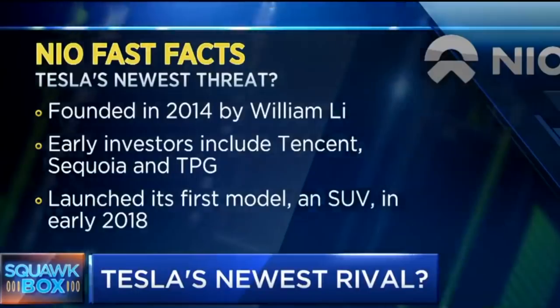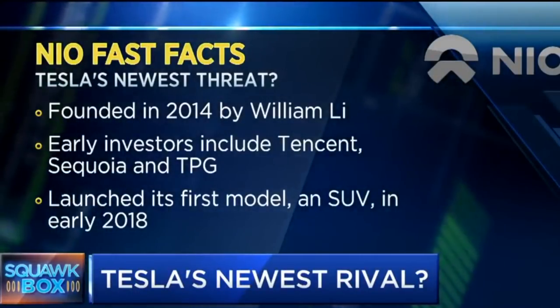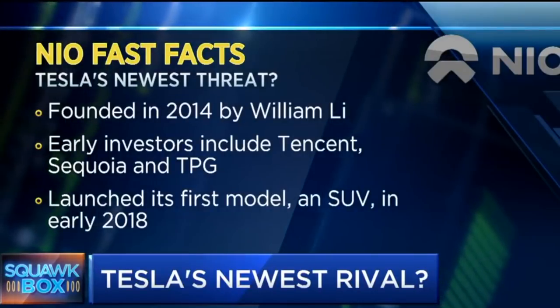They have about 0.5% of China's total electric car market, because the market last year sold about 1.1 million passenger vehicles. NIO produced probably somewhere around 11,000, 12,000 cars last year, now around 8,000 per quarter. I think we'll see something like that.